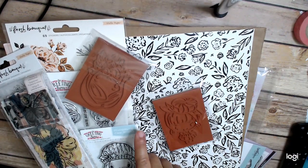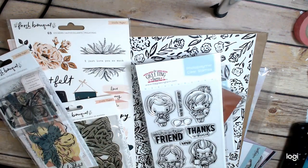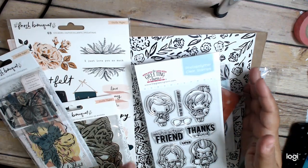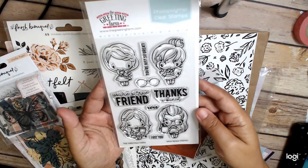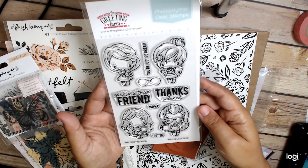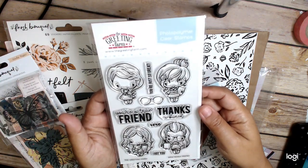Simon Says Stamp, or not Simon Says Stamp, Greeting Farm. The Greeting Farm has their farmers markets once every couple of months. So I did buy a few things from there. Everything is discounted. A lot of times it's things that are new, and sometimes it's things that are retired that they bring back.